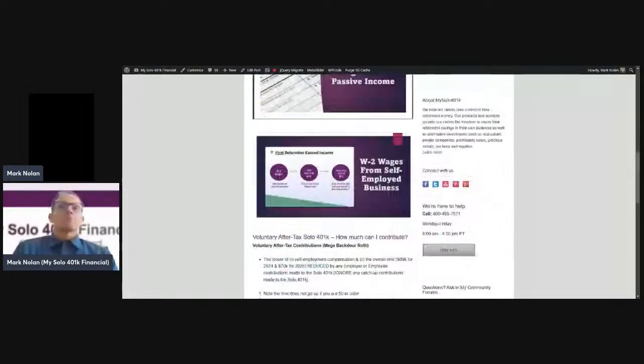So you're going to want to look at a W-2. You're going to look at box 1 of the W-2. That's the gross wages. You may need to add the amount listed in box 12A to box 1, so that way you have the gross wages for calculating the contribution.